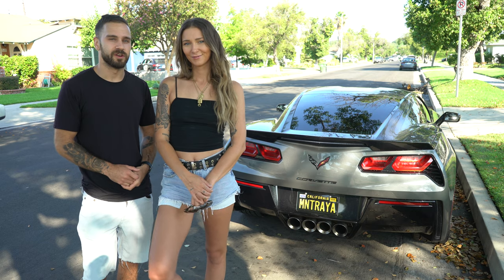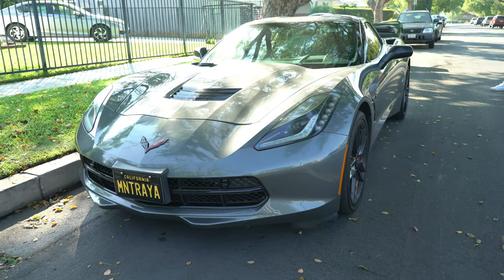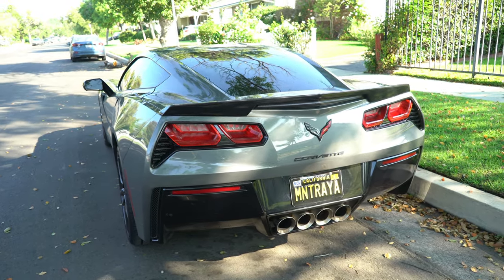All right, so that'll do it for our day with the Corvette. It was a lot of fun. It was definitely worth the rental, in my opinion. Oh yeah, for sure. No, we definitely had a lot of fun.